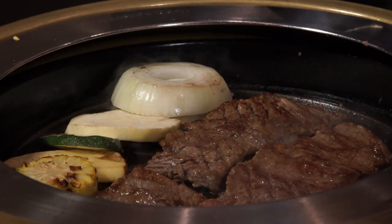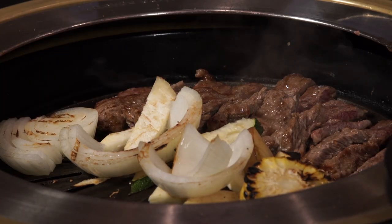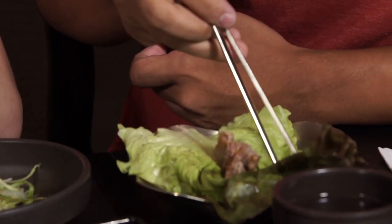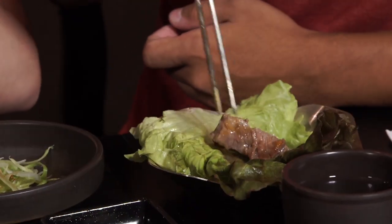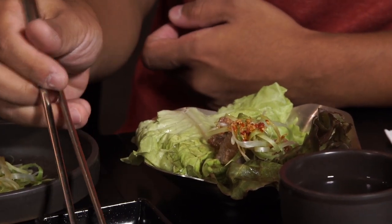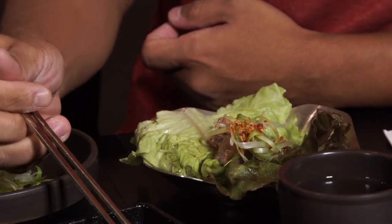Ooh, look at that char on there. That looks beautiful. I am so hungry. I'm claiming half of this meat. Just kidding. Looks amazing. Let's eat. Present it in the nice way. I can't eat barbecue in a graceful way. Whoa, what are you doing? You didn't do the lettuce. I was going to do it with the kimchi. Oh, that's good. She's trying to be a rebel. This is probably the thickest cut I've had in all the places, and I like tender. Yeah? Really tender. Let's try it. Yeah. It's really tender.